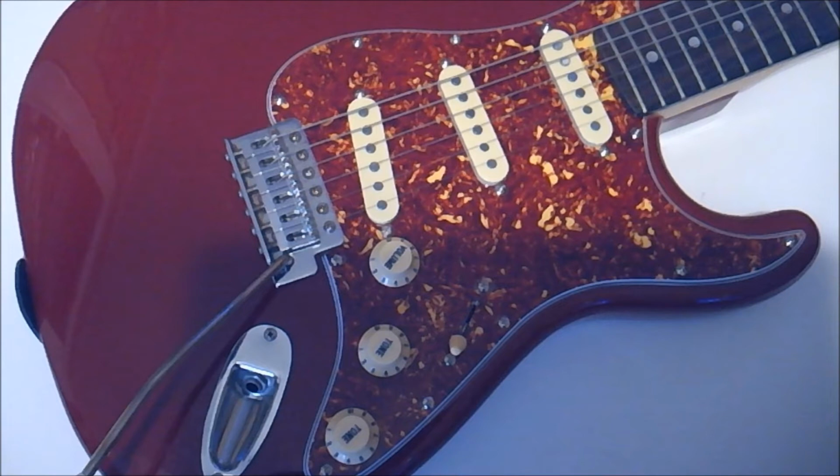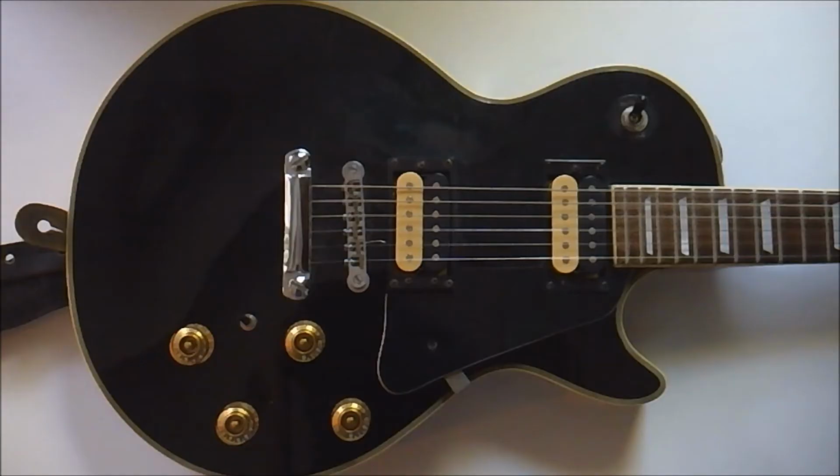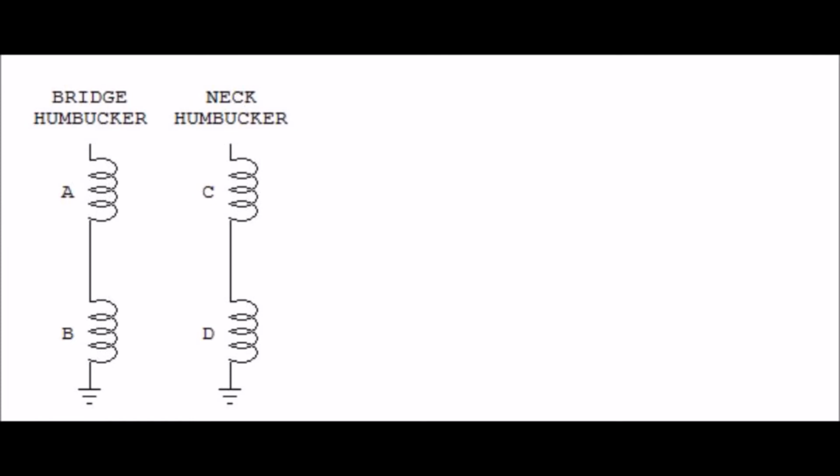Let's look at another example. This Les Paul style guitar has only 2 pickups, but each pickup is composed of 2 coils that are usually wired in series, as shown in this diagram. The 2 coils for each pickup are constructed so they will cancel out stray electrical noise and hum. So these types of pickups are called humbuckers. Humbuckers have a fairly wide magnetic field because of the 2 coils, so they can detect a lot of harmonics. But they generally also have a lot of inductance, which can inhibit higher harmonics from being transferred to the amp.